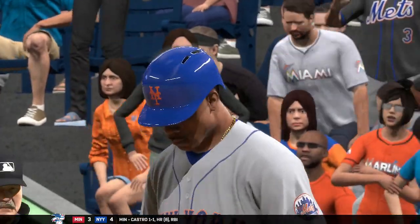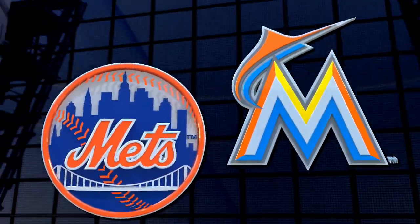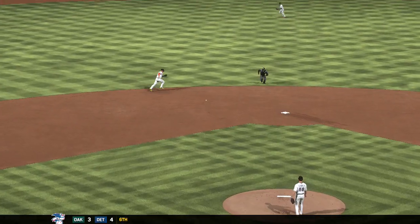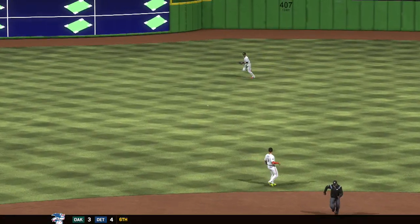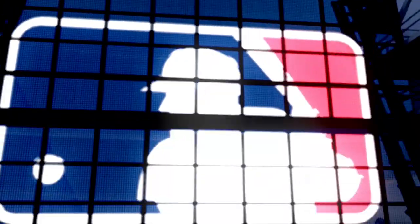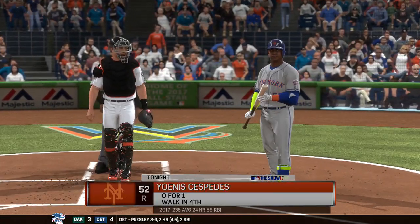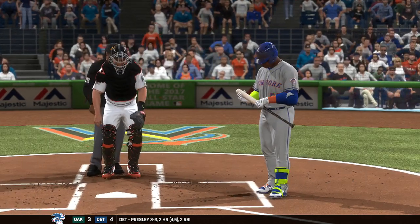Well, that's a slider breaking in right there. And if it's not in on your hands, that's a dangerous pitch. You got lucky that ball didn't go further. Stepping in and ready for another shot, Yoenis Cespedes. He's 0-for-1 thus far.